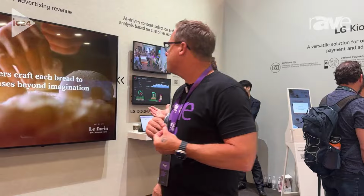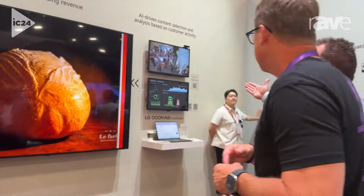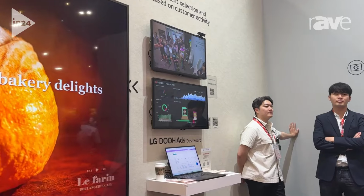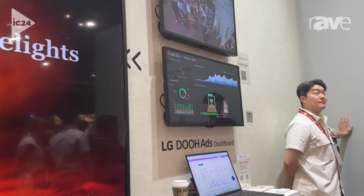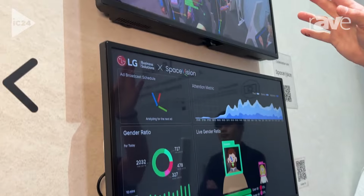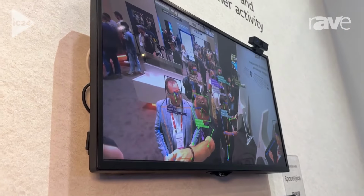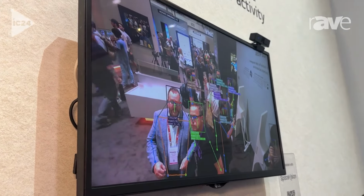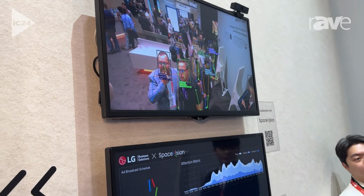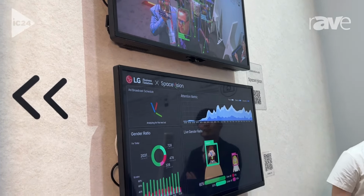Yeah, it all depends on the space you're trying to cover, right? We are showing it here on the right. One of our partners, signage advertising, Space Vision, is doing some analytics. So are you identifying age and gender, or what are you able to identify? It can also do eye tracking. So it's identifying, hopefully, what does it say? I'm 30 years old up there? Yeah, something like that.